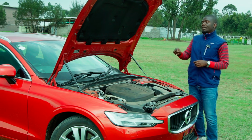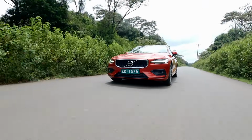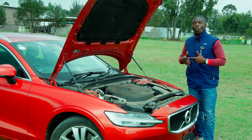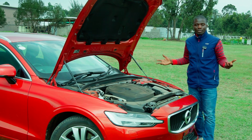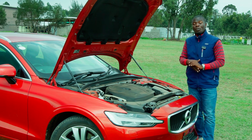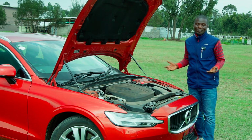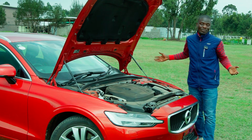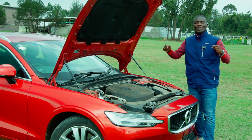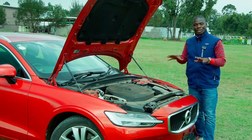So this engine is capable of pushing 250 horses and 350 Newton meters of torque, which is way more than what you'll get on a C200, because a C200 will be pushing a maximum of 211. So this car is more powerful, more agile, more good things on top of any Mercedes-Benz, starting from the looks. Because for the longest time, the Benzes have been holding the key to who looks prettier, who looks slicker. Now we have a new sheriff in town.